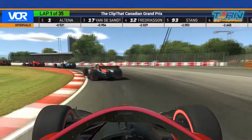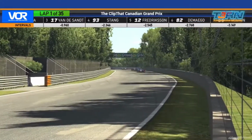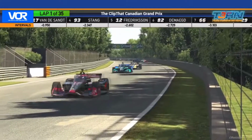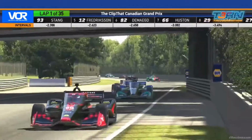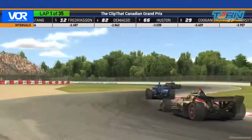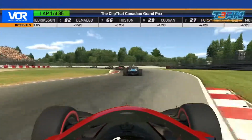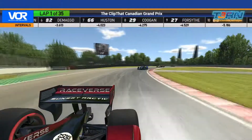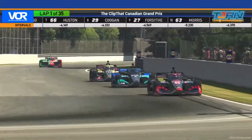Battles all over through the field. Thomas Kessler right there breathing down the neck of the 27 of Craig Forsyth. They're back there battling for the 9th and 10th position on the track. Already on some of those push to pass buttons, a few of the drivers through the field. Looks like we've got about 3 drivers already pushing that push to pass button, trying to get a little bit of extra speed, trying to get a little bit more out of their cars.